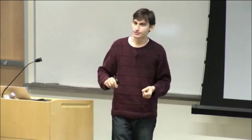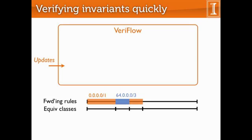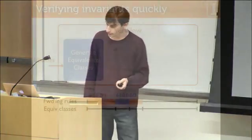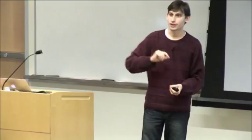Now, if you want to do that, you have to do that verification extremely quickly. And as a rule of thumb, we're taking 1 millisecond as a target. I don't really have time to go into detail on the algorithms here, but here's a little bit of the flavor of how we do it. We get a stream of updates in, and the first thing we do is slice the network into equivalence classes, sets of packets that have the same forwarding behavior. And then we can narrow down a slice of the network that a particular change affects.